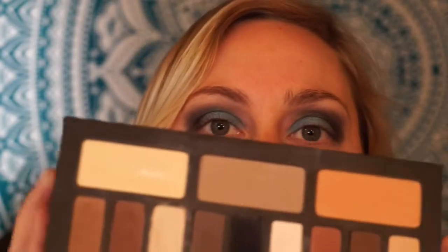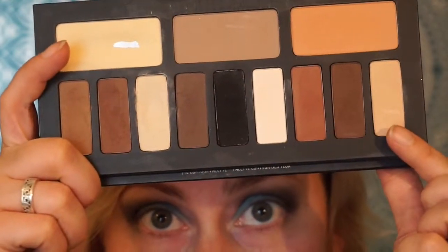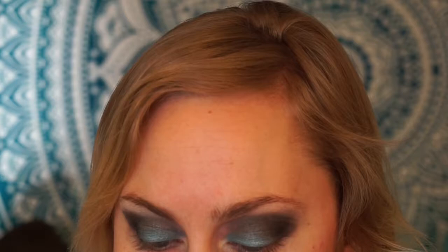So now moving on to highlight for underneath the brow, I'm going to be using the Shade and Light palette from Kat Von D. It's a beautiful matte palette. And I'm going to be using a little bit of this and a little bit of this mixed together for underneath my brow. Most of the time I like to pick matte colors, matte shadows for underneath the brow.